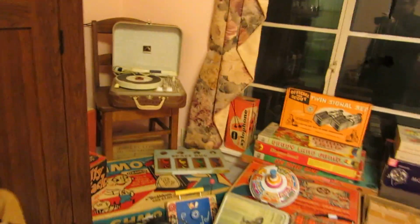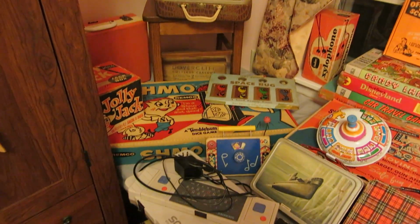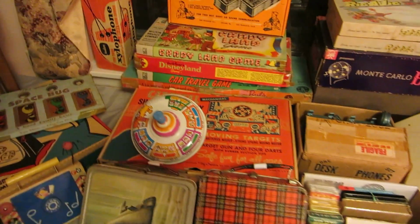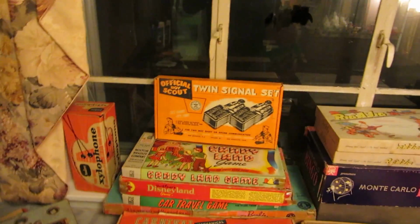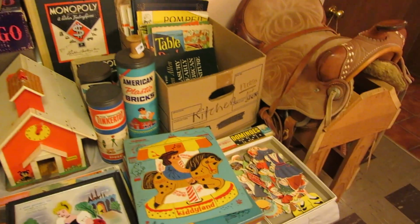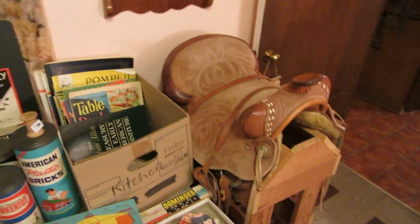And over here, an amazing collection of 1950s, 1960s games. Everything's still brand new in the box. There's tin toys. There's a tin game. In this box right here, it's a circus shoot game. There's radios. There's just about everything that you can imagine. Wooden puzzles, and another saddle.